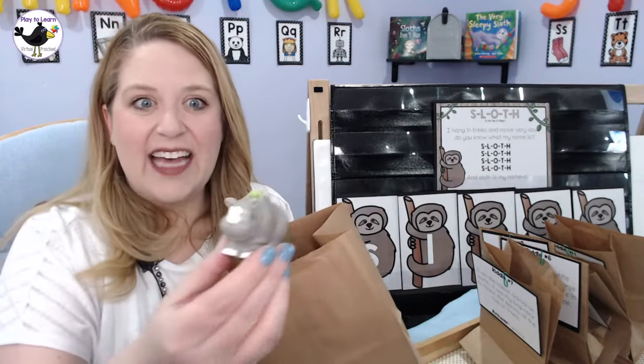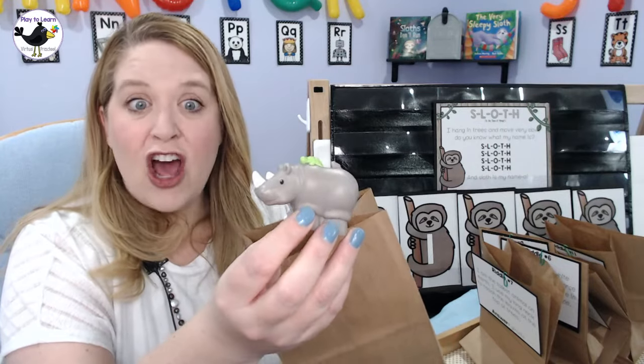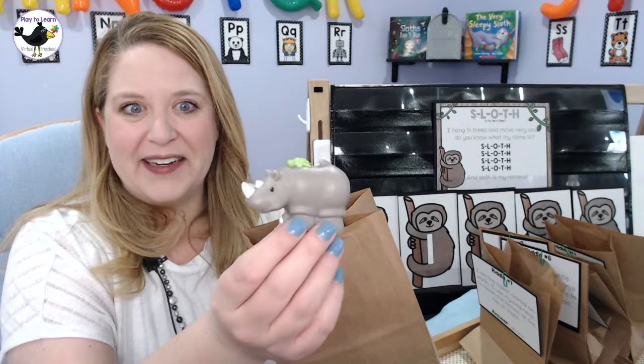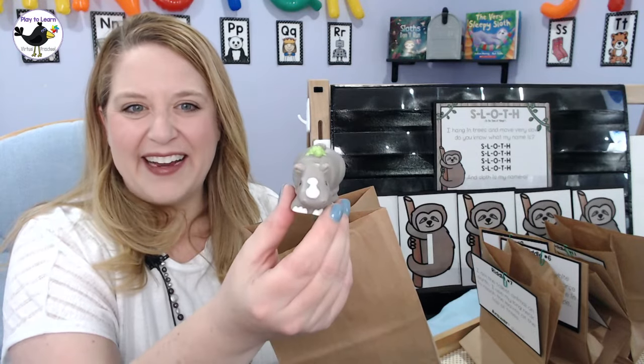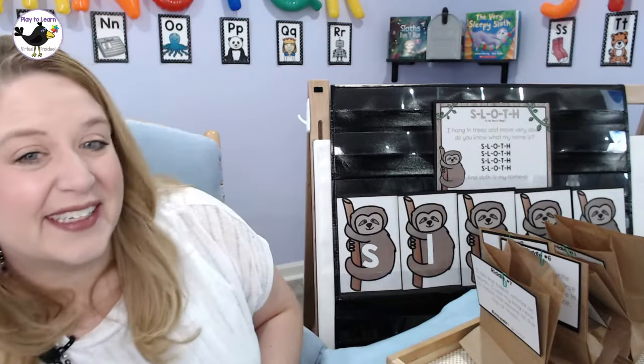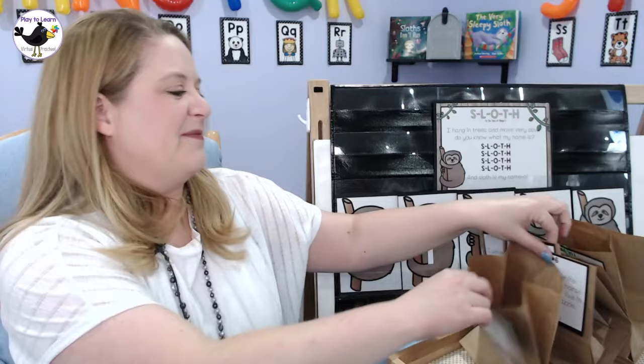Yes, say it. It's a rhinoceros. This rhinoceros has a little turtle on its back. Do you see the rhino? Rhinos like to eat plants. They're vegetarians or herbivores like some of the dinosaurs we learned about last time.